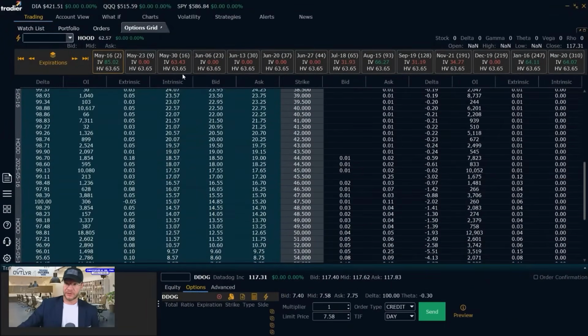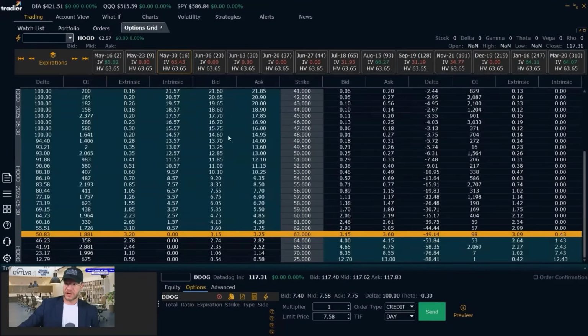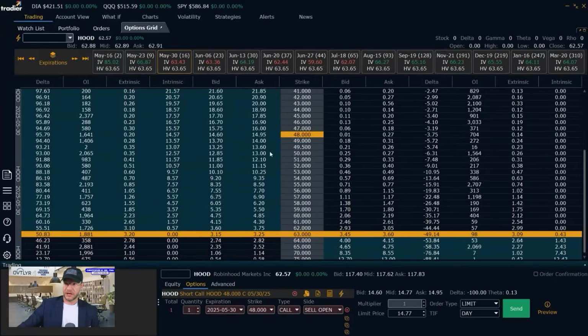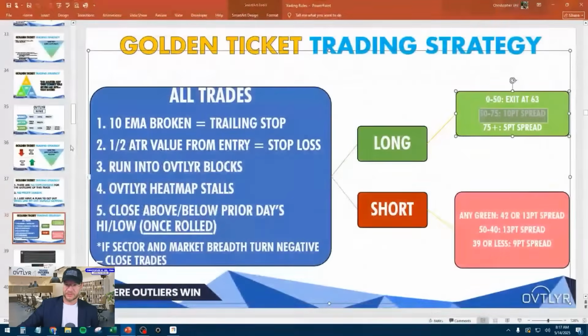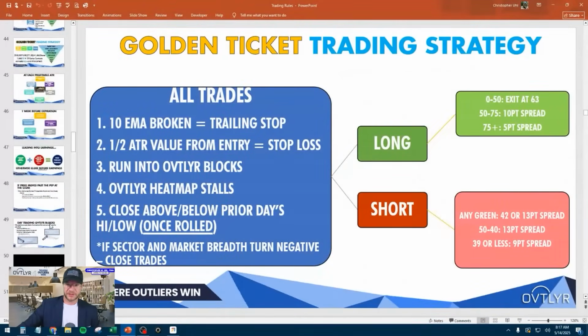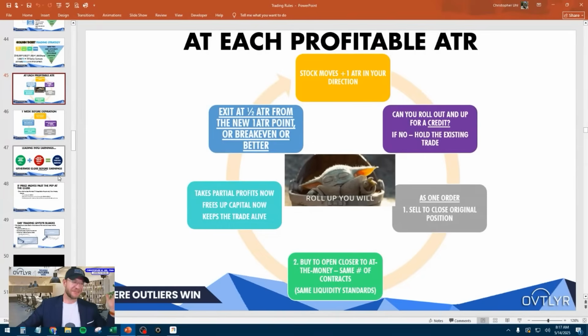All I did was move my position from the 48 strike up to the 53 strike. So you're probably asking yourself, well, why would you do that? Why not just hold the 48 strike? I'll show you my slide on that. By the way, I love having the slides because then I don't have to remember everything. All I got to do is show you the slides. Just makes it so much easier. And you can learn in the process, right?